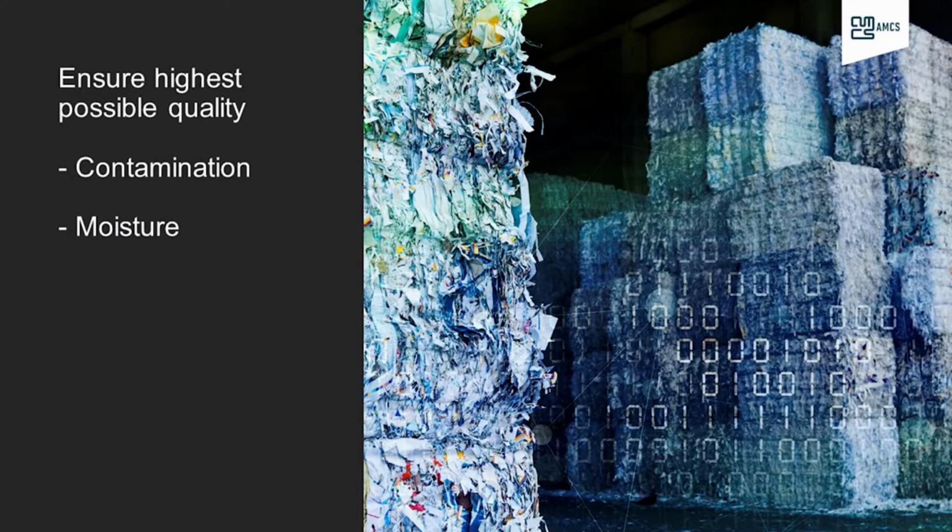Now, there's been a lot of focus on contamination within various loads, but while the solution is detecting it, one of the things that AMCS goes to the next level is also how to solve the contamination problem. I do want to know that there's contamination in my loads. That's very important. I don't want to ruin a production run if I've got contamination in my load, and I don't want to be paying for water weight.